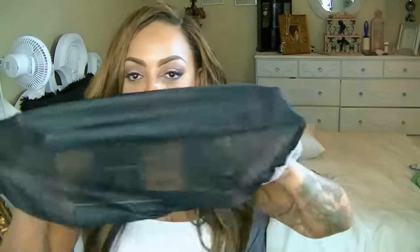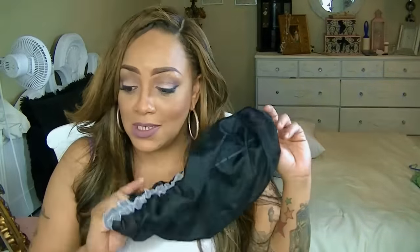And I like this size bonnet because sometimes I don't want to take off my wig, especially if I have it braided down. So with a big bonnet like this, I don't have to worry about any of my hair being exposed in or out of the shower or sleeping. So I do like this bonnet, and I was basically waiting to wear it because I wanted to show it to you guys first. So I will be putting this one on tonight. I like the fact that it's an extra large bonnet.